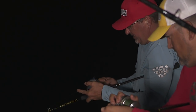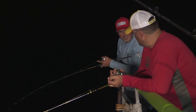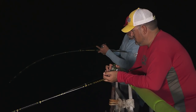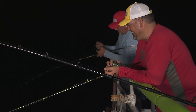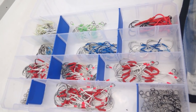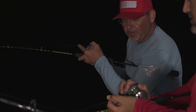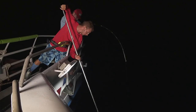Don't know until you see it. Sometimes you'll have those assist hooks stuck in the fish sideways, where something you think is one thing fights like something completely different. But those assist hooks, like we talked about earlier, are absolutely essential when you're fishing these thin wire hooks, to dissipate the pressure points. Now you've got four pressure points on that fish rather than just one.